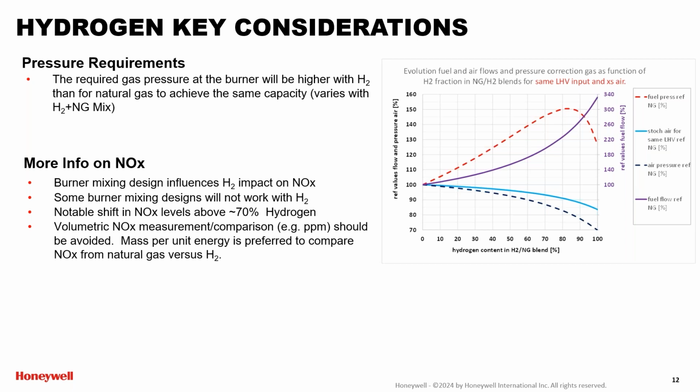You'll see increases in NOx levels, and it varies depending on the burner design, but generally we'll see a notable shift in NOx levels, starting to increase significantly above 70%. And that's to a scale depending on the burner. But something to note here, you go to California, so many of our inquiries from customers that require low emissions burners are generally saying, hey, we need below X ppm, referenced to 3% oxygen. We really say that should be avoided in hydrogen, and a mass per unit energy is preferred to compare NOx from natural gas to hydrogen.